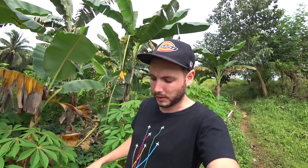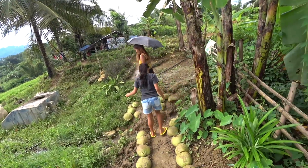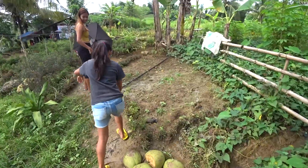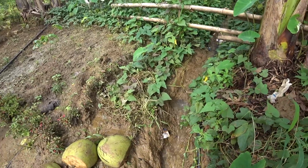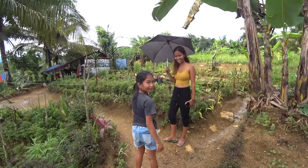So as you can see guys, it's about a 2 to 3 minute walk down to the house. We have a little river. We've got a coconut pathway. Wash your feet in the little river. Wash my feet? Yes. We'll step in to wash the feet in that fresh river water. Oi, I'm falling over.